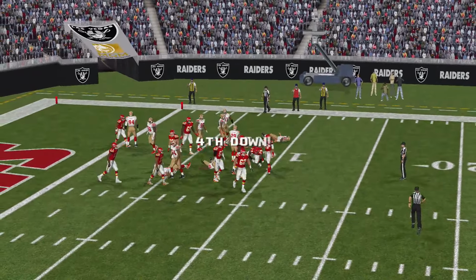Flag going! Go make a play! Watch your eyes. Play defense! Drops back with the throw. Late from the wide receiver. We're going to spot this one at the 46. So that tackle now gives him four.